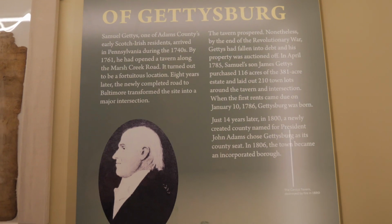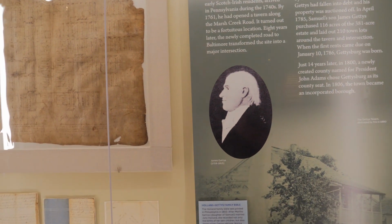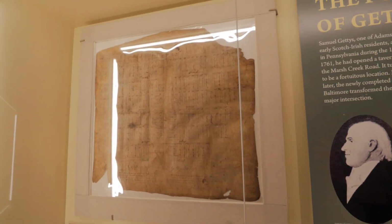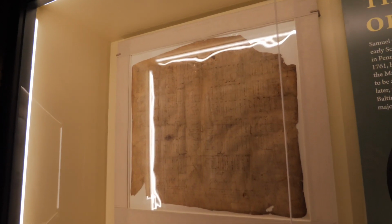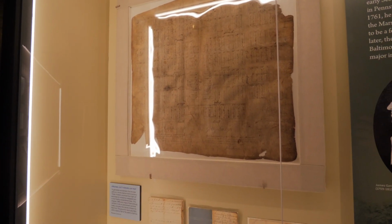Samuel Geddes, one of Adams County's early Scotch-Irish residents, arrived here during the 1740s, and by 1761, he opened a tavern along the Marsh Creek Road. And this is all stuff concerning the establishment of the town of Gettysburg. If I can get it to focus.